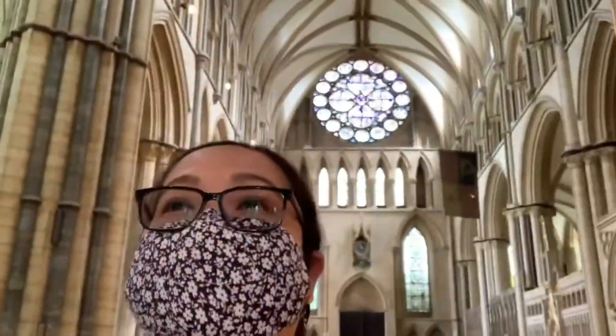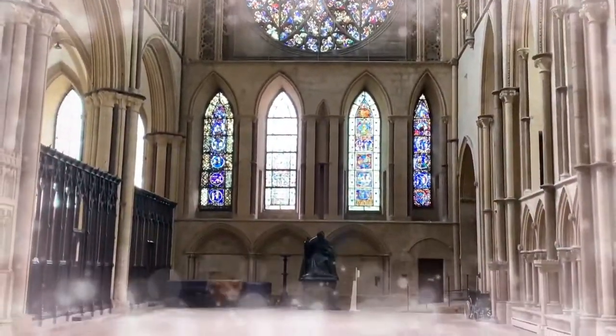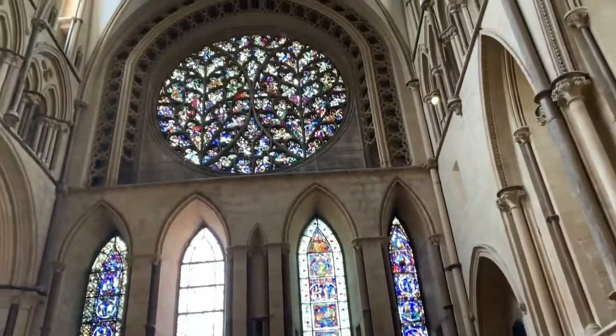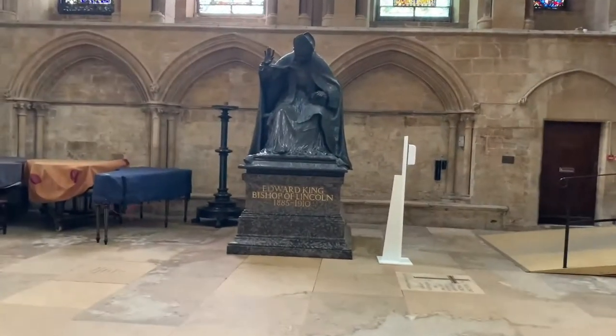Yung mga stained glass window. And then, trivia nga pala, in this cathedral, dito nila sinute ang the Vinci Code. You just have to find out where it is, pero it's here. They shoot it here. The Vinci Code. Look at all that stained glass. And this one is Edward King, Bishop of Lincoln.